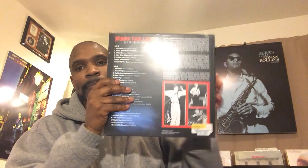Another good pickup here, Jerry Lee Lewis. I've been wanting to get something by him for quite some time, so it was nice to finally pick up a copy of just basically a greatest hits, essential tracks. I like Jerry Lee Lewis. I'm not a gigantic fan, but I'm an appreciative fan of Jerry Lee Lewis.